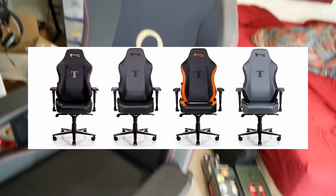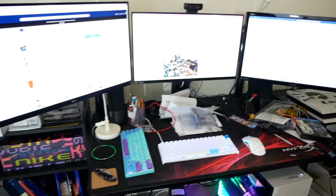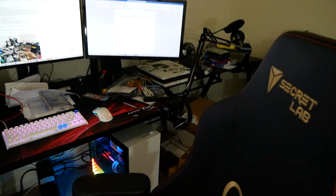If you're a little bigger than me, I might suggest going with the Titan. The Titan has the addition of a lumbar adjustment feature here at the bottom, which I have on my two previous vehicles and it's a godsend. I love that. It's really comfortable.